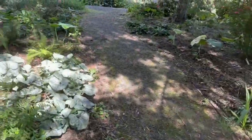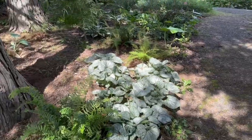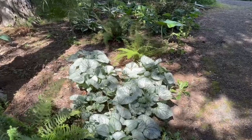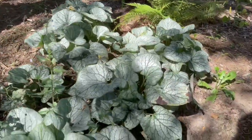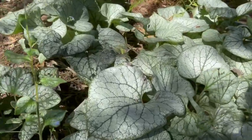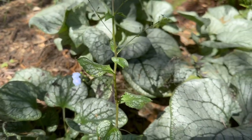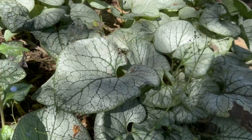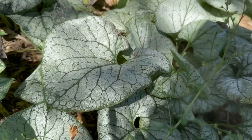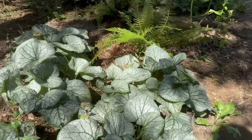I love getting lighter colors in the shade just to light it up. Look at that. As you come around the corner, you have all this dark green. This is Brunnera Jack Frost. It's got this beautiful heart-shaped leaf on it. Light blue flowers in spring, although nobody told this guy it wasn't spring. He's making a few flowers now. And you can't tell in the photograph, but it has a sheen and a sparkle to it a little bit, like a little frosting.